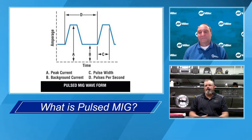Right. That's a great question. If hot starts and crater functionality are important to you, invest in the feeders that have that kind of capability. Right. Yep.